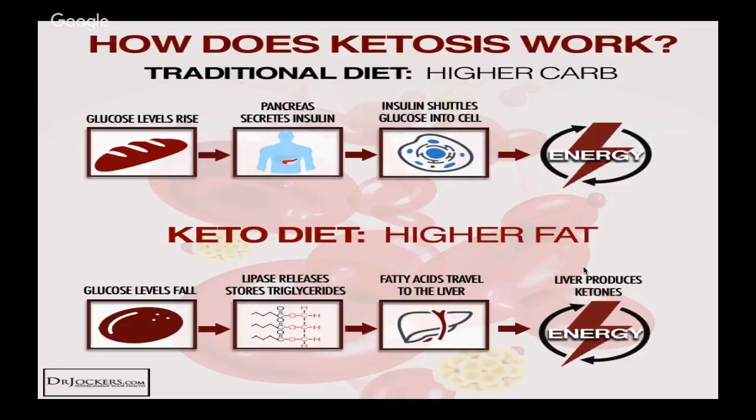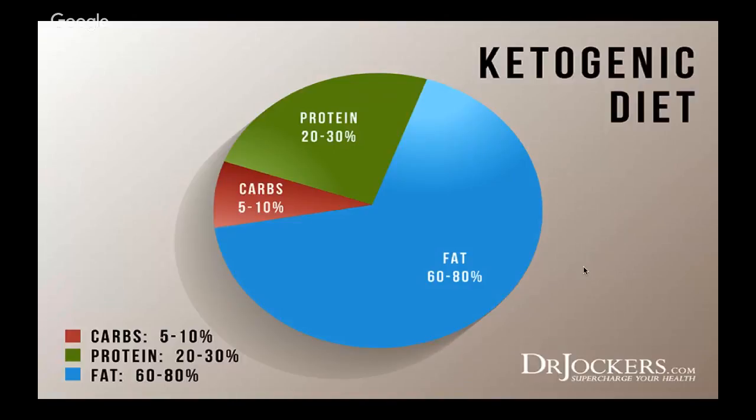And they provide a higher amount of energy per molecule than sugar, while also producing less oxidative stress in the mitochondria, because that's where most of our energy is produced. So it's essentially a cleaner burning fuel, and it provides more energy. And this has a lot of benefits. So first of all, how do you get into this state?